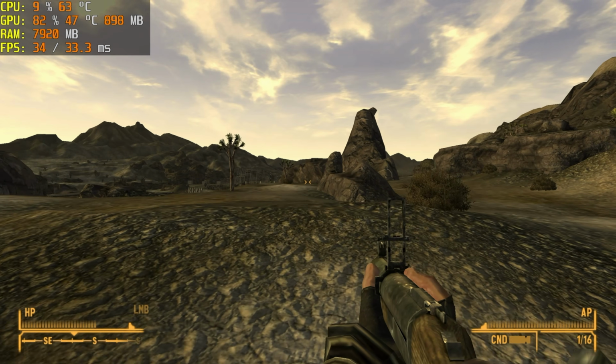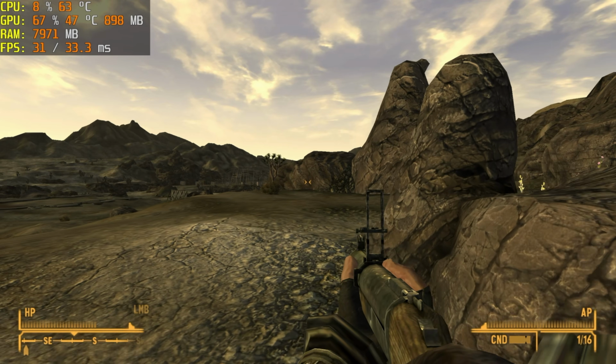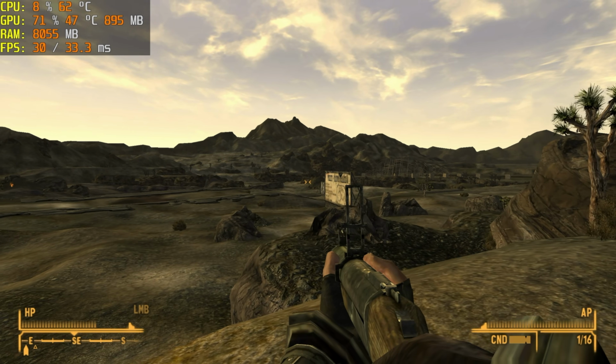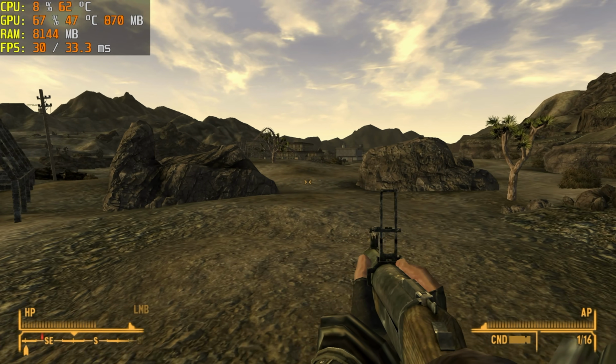But yeah, anyways, Fallout New Vegas, good game to play on this GPU. Probably a little overkill playing at 1440p, but it's cool nonetheless. I would probably do medium settings at 1080p to have a good mix between resolution and graphical fidelity. And yeah, it turns out that the 710 can actually handle this game decently well.